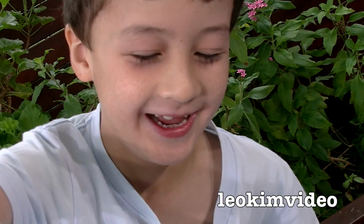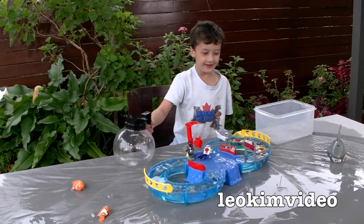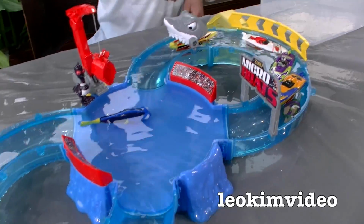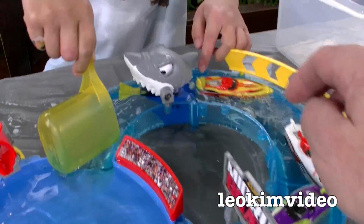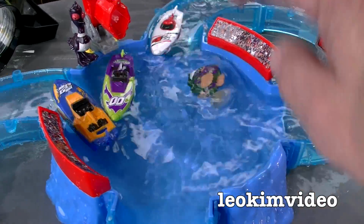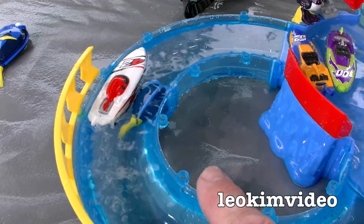No. Thanks. So I think we've had a lot of fun making a mess, but I think we've seen enough of this playset to work out what exactly is going on. I think I've made my points in this video. There's aspects to this playset that I like. I do like the shark element, of course. The fact we can get a little Zuru fish swimming in there is nice. I do like the boats, but I think it works better with less boats.